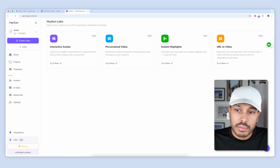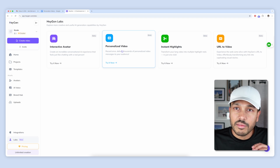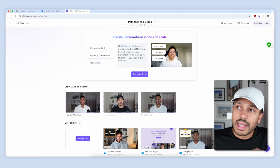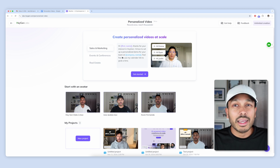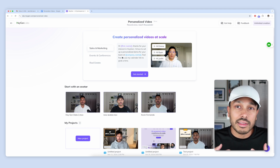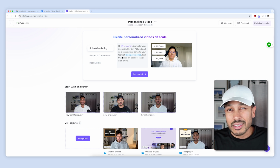Then go to Labs and then go to personalized video. Next, you can choose a starting template, as you can see, for different use cases. And all this is doing is giving you a bit of a script, but this is actually not needed or relevant because we're not going to use any of this. We're actually going to use the blended method I told you about, because full AI, it's just so obvious that it's not really you and it can turn people off.